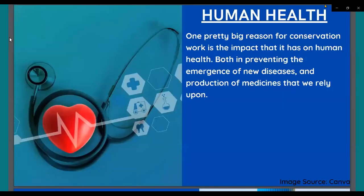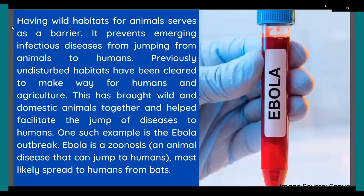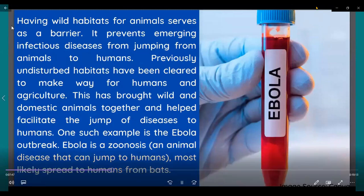Human health. One pretty big reason for conservation work is the impact that it has on human health, both in preventing the emergence of new diseases and the production of medicine that we rely upon. Having wild habitats for animals serves as a barrier. It prevents emerging infectious diseases from jumping from animals to humans.